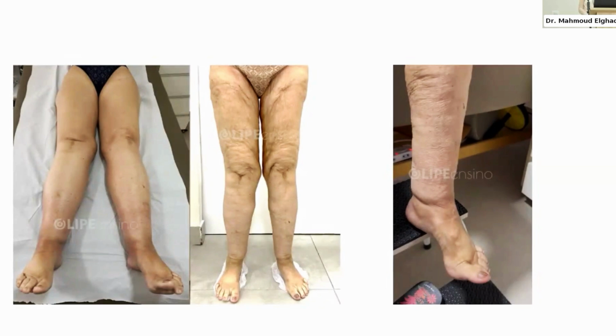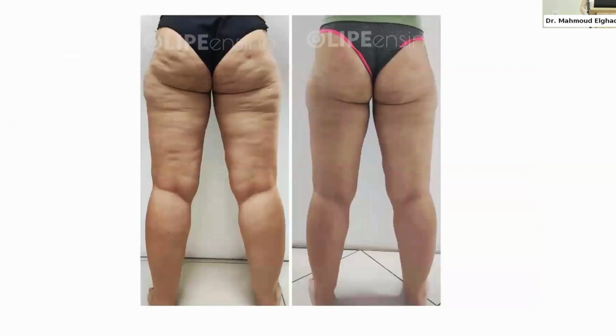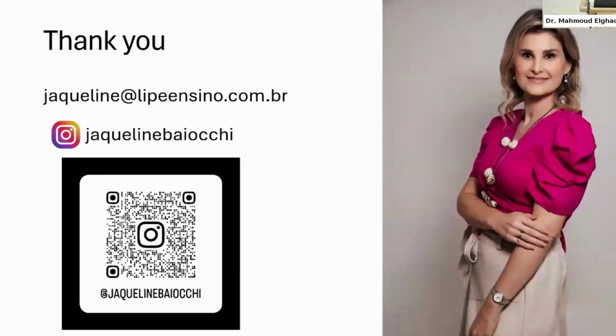And here we do have some other conservative treatment responses. We can see that we alleviate the fibrotic tissue, the sagging skin, the cellulite, what they call the edema, and we have some improvement in the aesthetic condition as well. So physical therapy plays an important role in preoperative conservative treatment, and also in post-surgery.